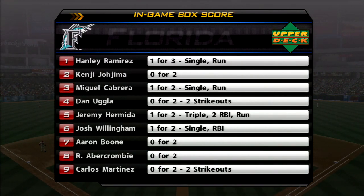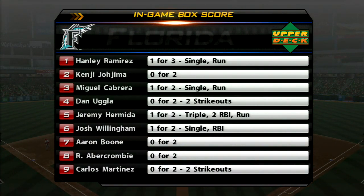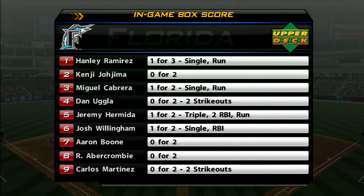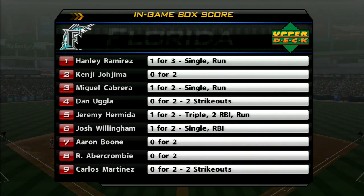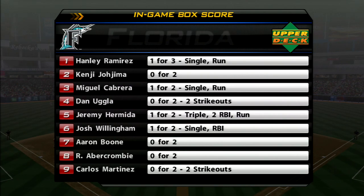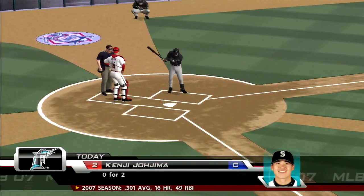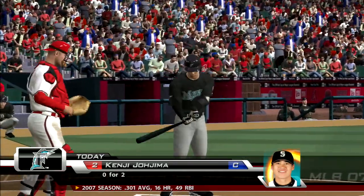And before the Marlins take their turn here in the 6th inning, let's take a moment to check their in-game box score through 5 innings. It's presented by Upper Deck. Kenji Johjima will get things started here in the top of inning number 6.